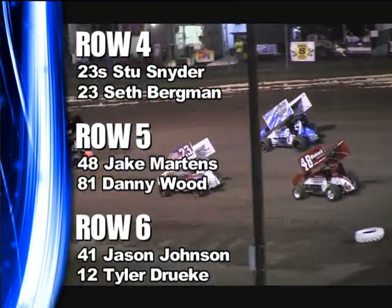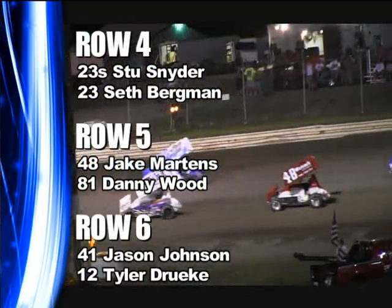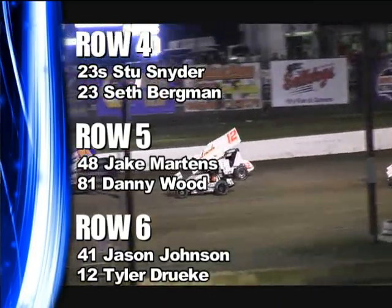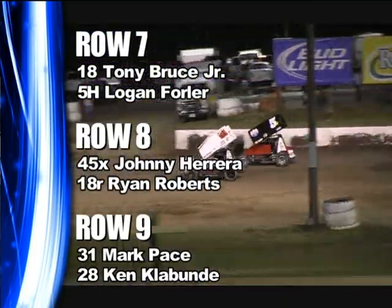Row 4, the 23S of Stu Snyder to his outside, the 23 of Seth Bergman. Then it's the 48 of Jake Martins, the 81 of Danny Wood in row number 5. Row 6, the 41 of Jason Johnson and the 12 to his outside. That is going to be Tyler Drueke. Then over the 18 of Tony Bruce Jr., the 5H of Logan Ford in row 7.